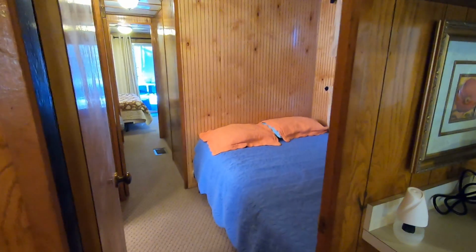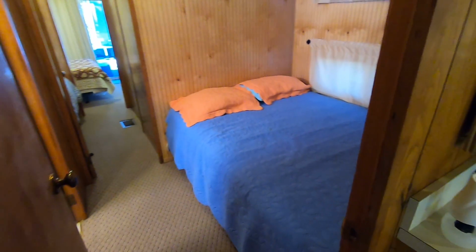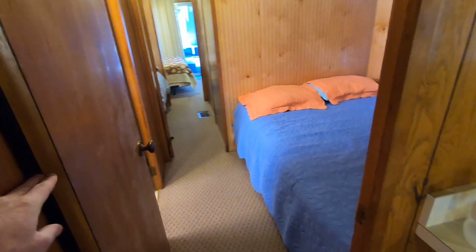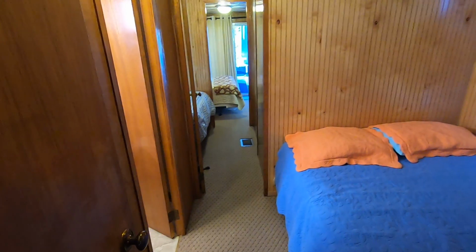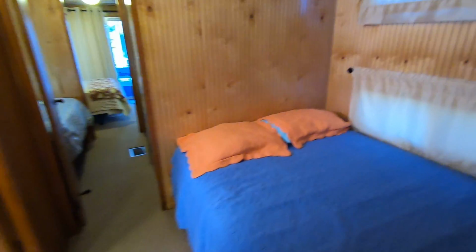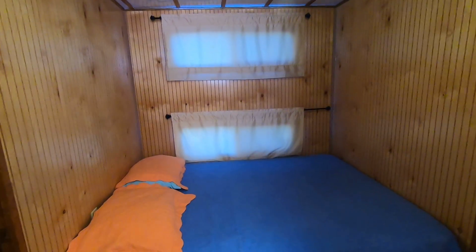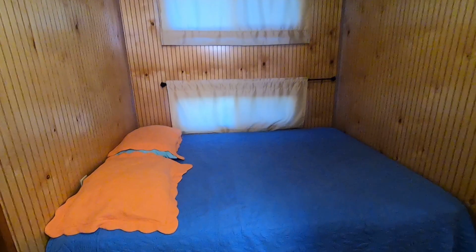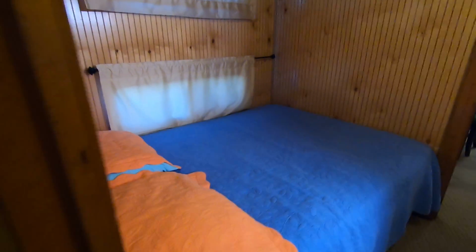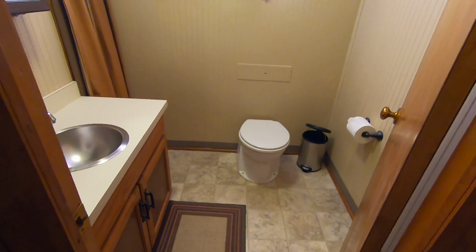And this has been upgraded with central heat and air conditioning. That was upgraded in '99. So we've got the first of 3 queen beds right here, and we've got a doorway, and then you can see the other 2 just down the hallway. We've got a center hallway, again, all single level interior, and there would have originally been bunk beds here, and that's why there's actually 2 windows there, and they've just swapped it out with a single queen bed instead of having the bunks. Could easily go back to being bunks.